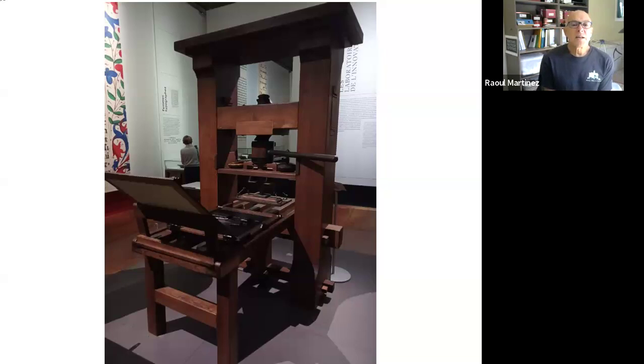The form containing the composed text, which is down here, was placed on a marble slab, and then the marble slab was placed in the chase, which rested on the bed of the printer, and it could slide back and forth. It could actually slide under the platen. The form was then inked using ink balls made of goose skin filled with horsehair.